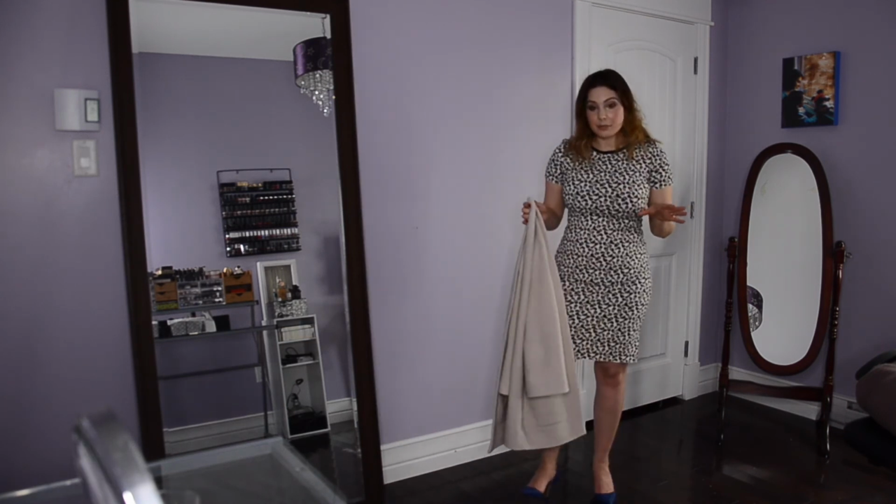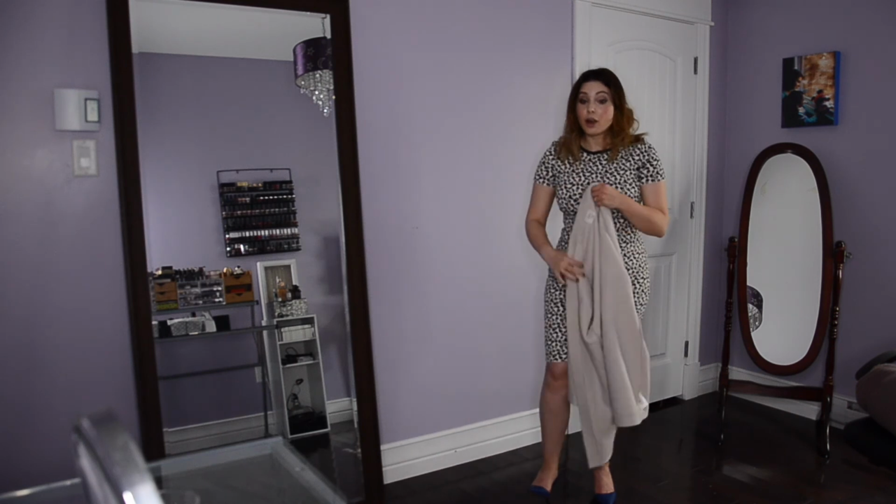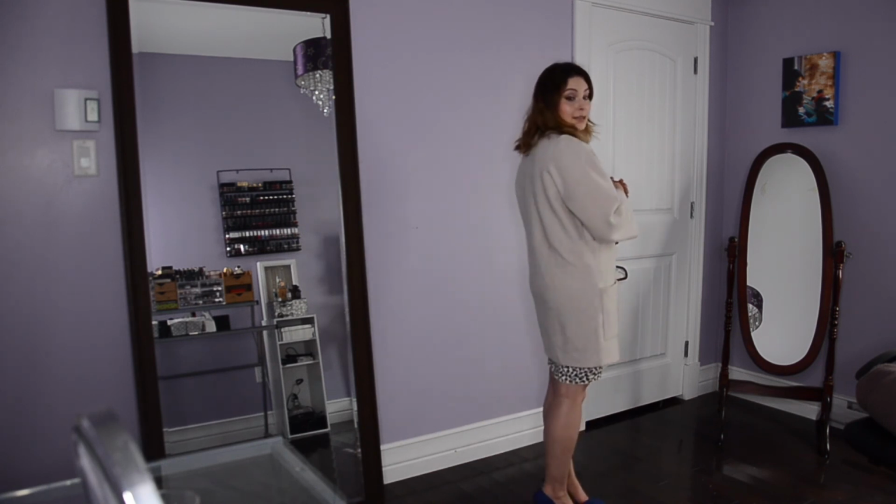The last piece that I wanted to share with you is this Wilfred kimono style cardigan. I love cardigans in general, but this one is probably my absolute favorite this year. I purchased it in the beginning of fall and I've already gotten a ton of wear out of it. This is merino wool, very, very warm and cozy. I love that the sleeves are cut a little short, so they're not getting in the way, but you still get the volume at the sleeve. It has really deep pockets and it's a complete straight cut kimono.